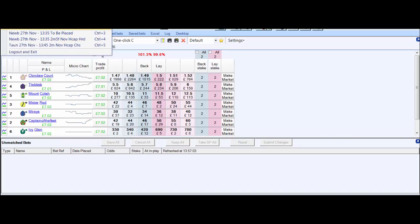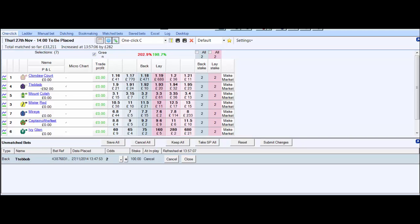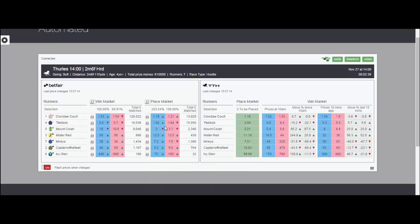And here we go, 3 minutes to the off. Get in there, my son. Thank you very much. And time to green up. Green up and move on. Still a little bit of work in the place market.